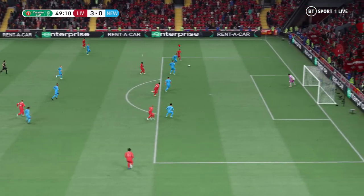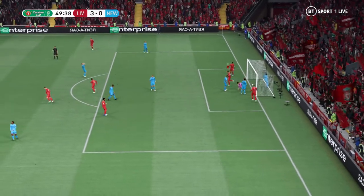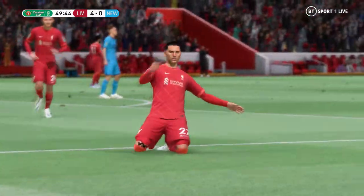Keita. Can they convert? And a goal to seal the hat-trick! A masterclass in finishing. Just can't stop him today.